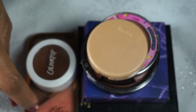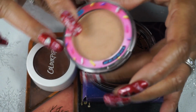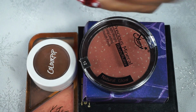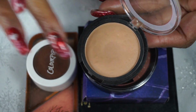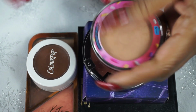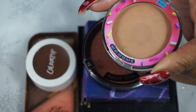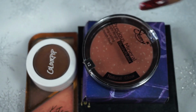And I mixed it with the one in the Rimmel. I'll show you in a minute. For a bronzer, I have this Be Pure bronzer from the dollar store. It looked like a donut. And this I just use to blend out my contour. I don't put bronzer on first and then contour. I put my contour on and then I just blend out my contour with a bronzer.